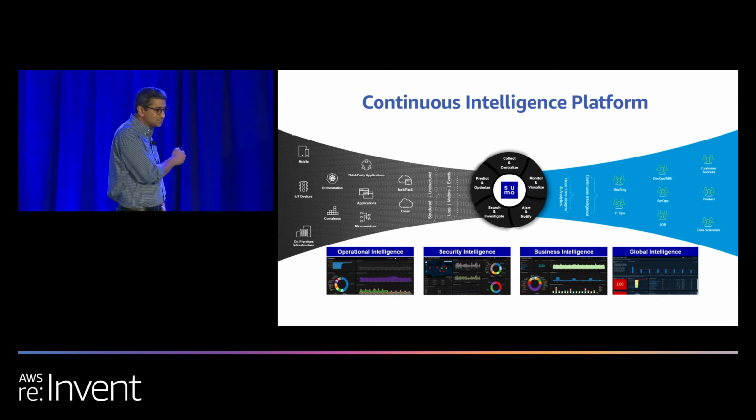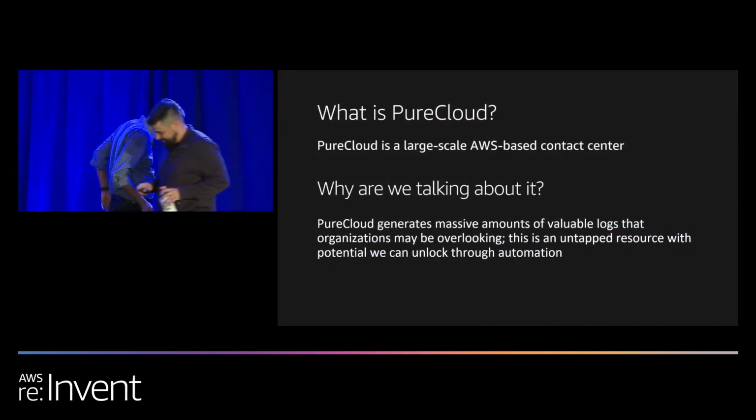So without further ado now, let me turn it over to Brad to talk about how Genesys and Bradley and his team consume and use Sumo Logic at Genesys. Awesome. Thank you. Thanks, Kalyan.